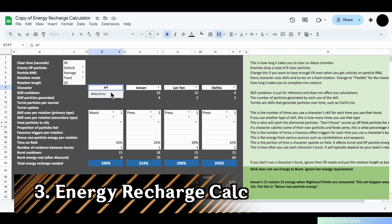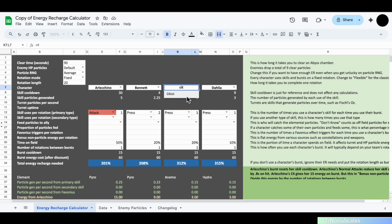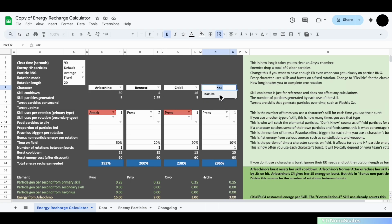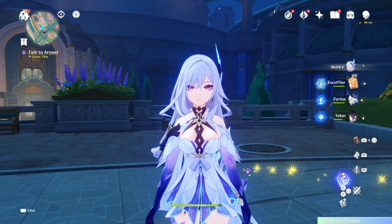Next is the energy recharge calculator. This is an amazing tool, or a spreadsheet, because a lot of us struggle with not having enough ER or not knowing how much ER a character needs in a specific team comp with a weapon, because it varies a lot on a lot of factors. But this easy to use, user-friendly spreadsheet gives you a nice number of how much ER to actually build to consistently get your burst back depending on your team. You can alter it if you have a different rotation or if you don't use Fab, etc. But overall, it is a neat little tool and I use it quite a lot.